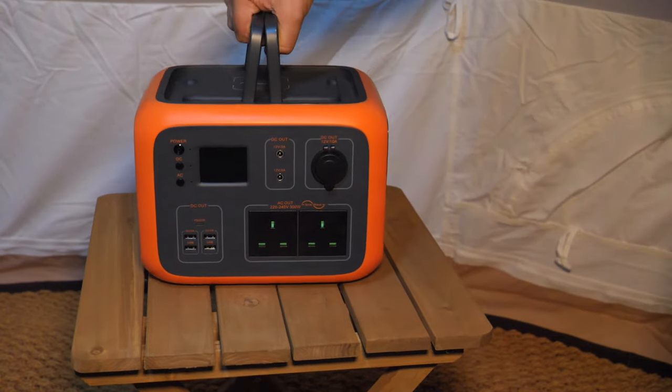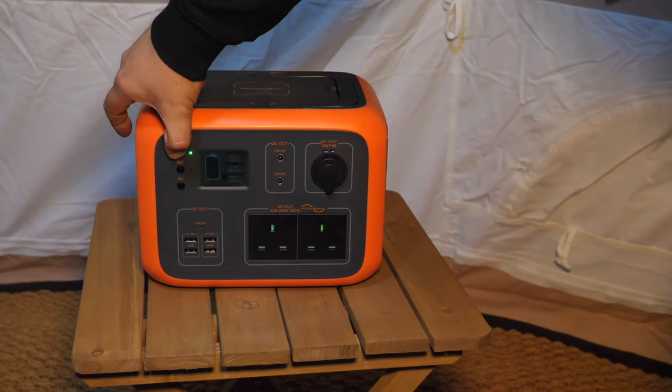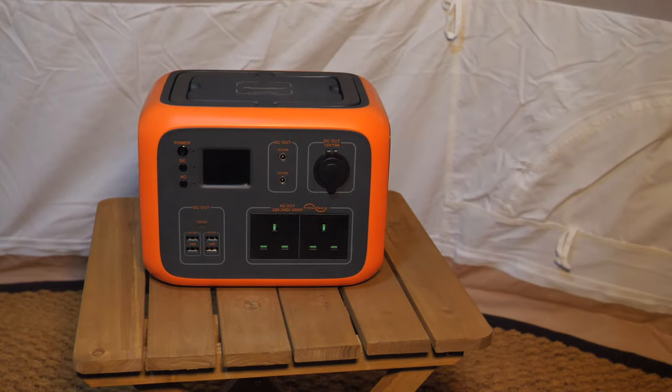And my power for this trip is just this Power Oak. Been trying it out for a while now, taking it on a couple of trips. Got an inverter built in. Pretty handy for the camera batteries and everything else.